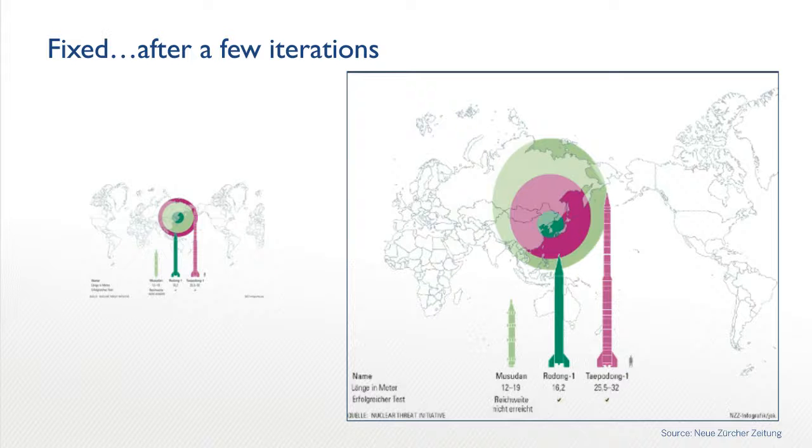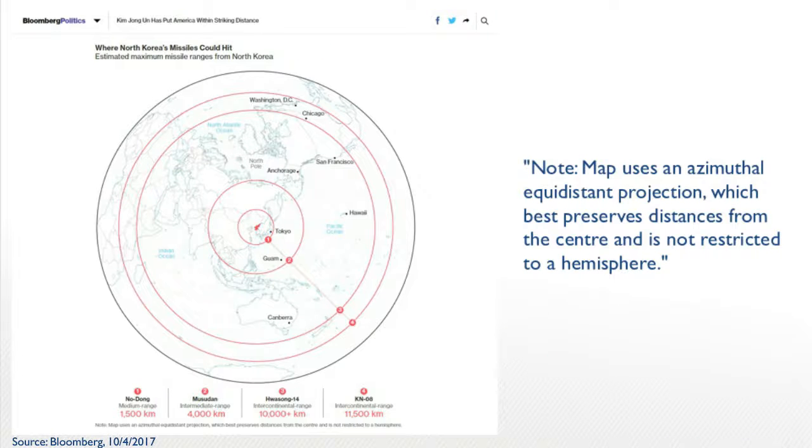Or just a few days ago, I saw this example from Bloomberg, which I thought was a wonderful example. It's a map drawn with an azimuthal equidistant projection. So note that it is an equidistant projection, so when I draw circular buffers, the distances are correct. And that even includes a note that tells readers what the map projection is, which adds some really nice trust to the graphic. I put that note in there, just saying that this uses an azimuthal equidistant projection, which preserves distances from the center and is not restricted to a hemisphere.